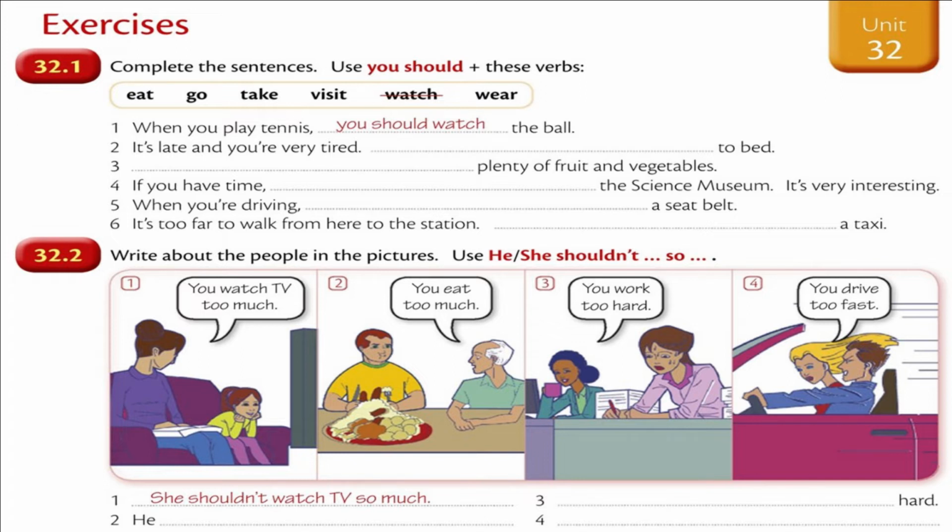Number 3. You should eat plenty of fruit and vegetables. Number 4. If you have time, you should visit the science museum. It's very interesting. Number 5. When you are driving, you should wear a seat belt. Number 6. It's too far to walk from here to the station. We should take a taxi.